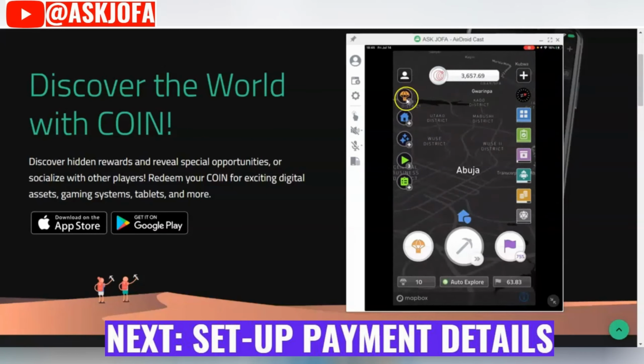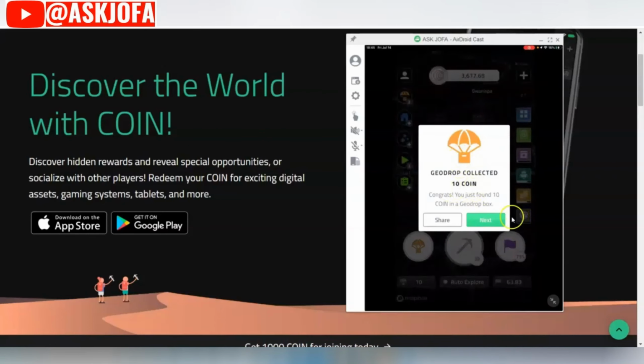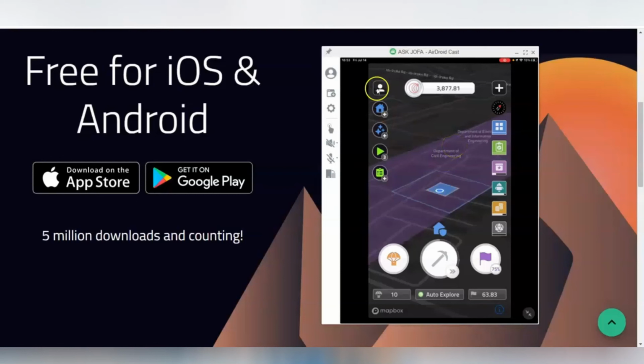You just click one by one to see and open the reward. Look at it. Okay, this is just 10 coin. This is another 10 coin. This is 100 coin. The next one will be what? 100 coin. This is how to set up your payment details.